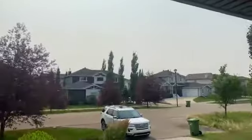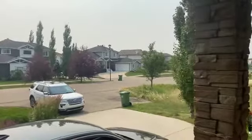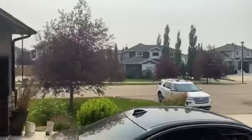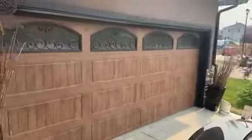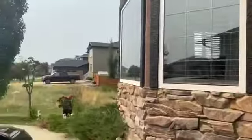Okay, here's the street. We've got a lot of nice houses for neighbors here. It's got this L-shaped garage. Okay, the double door is here. Look, you can kind of see. So, nice exterior. It's got stucco, stone, a lot of nice landscaping.